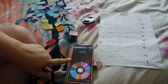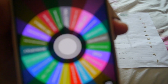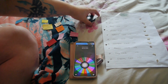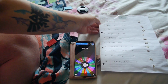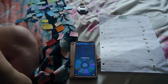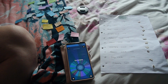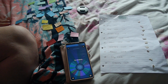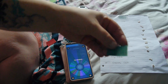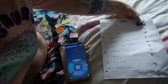Okay guys, so we have my Spin the Wheel app, and I have got all of my World of Kitkats TBR mini games inside this wheel, and I'm going to give it a spin. It's literally until we fill up the sheet with all of the options. So our first one is TBR Tombola. Where are you, TBR Tombola? There we go. TBR Tombola is going to go onto the red cat on that one.